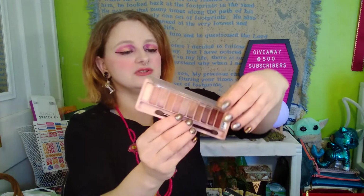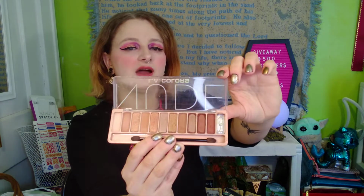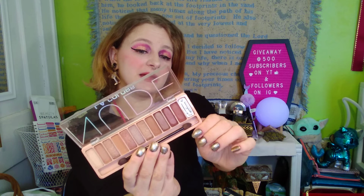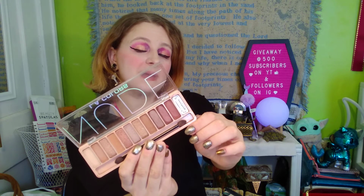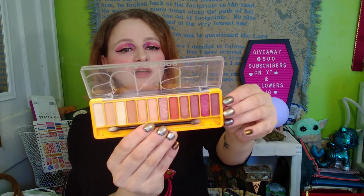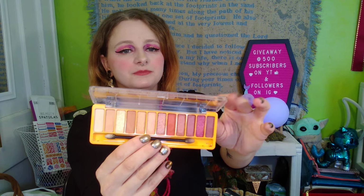And this is definitely a dupe for Colourpop's Lucky Penny, I think. Dupe for Colourpop, Lucky Penny. And I definitely loved it very much. Loved this palette. And then we had Sunset, LA Colors Sunset, which I loved as well, very much. I loved Sunset a lot. So this was a big one.